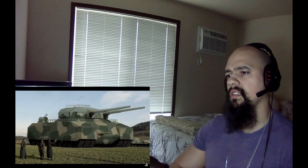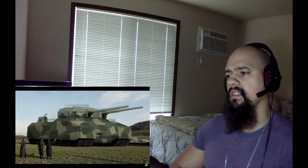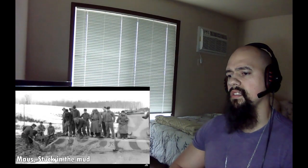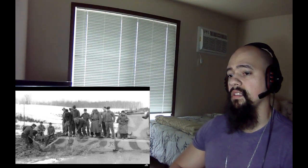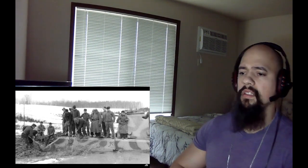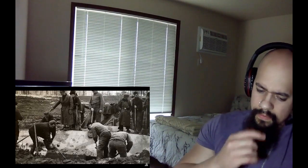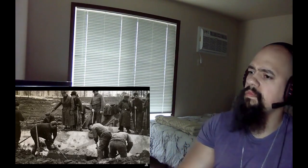A positive thing about the Ratte is that it had 2 meters of ground clearance, so off-roading shouldn't have been too much of an issue, unless it hit a boggy area. How would recovery of such a vehicle even take place? The weight of the Ratte was spread over 6 tracks, 3 on each side of the tank. Each track was 1.2 meters wide, giving a combined track width of 7.2 meters between all 6 tracks.